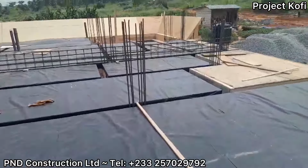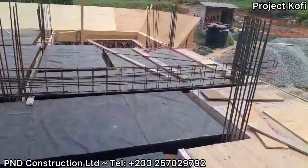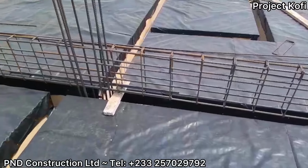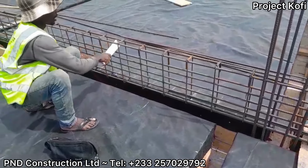As you can see, this feature design we had, which is nearly 38 meters of complex design, the best option for us was to use plywood so that we can actually form the design as needed.